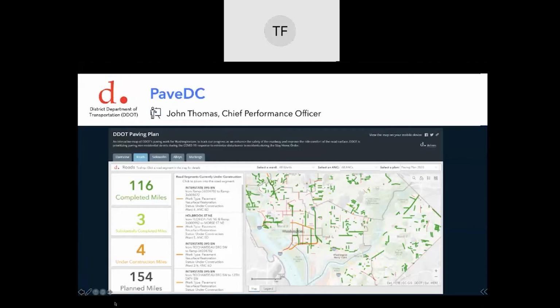I know my time's running short here, but I want to transition to more of a happy topic, and that's vaccination. And so this is my public health plug. If you haven't been vaccinated, please go get vaccinated. It's easy, it's free, and if you're a DC resident, we'll even give you $51. So please get vaccinated.